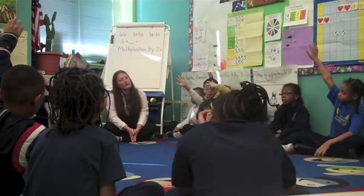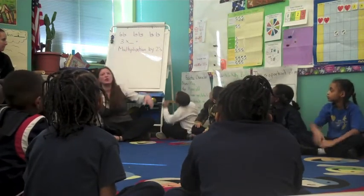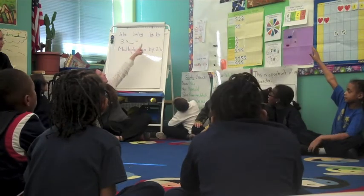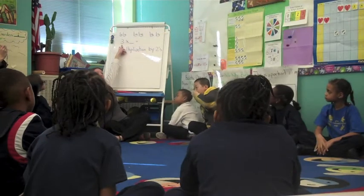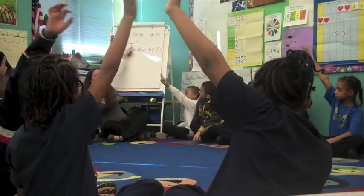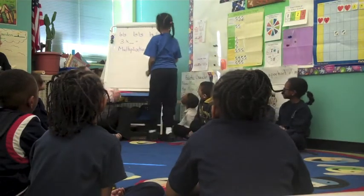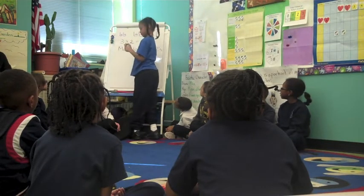So let's take a look up at the board. I have 3 pictures of shoes. I know they're not the greatest looking shoes ever, but they were the best that I could do. So here are my 3 pairs of shoes. So my multiplication problem is going to be 3, right? Because I have 3 groups. How many shoes are in each group? Winter? 2. Winter, can you come up and fill that blank in with 2? Thank you.